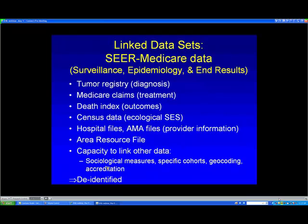So there are probably people on the phone who have analyzed these data for various uses. And these are individual patient level data, and that's something that always causes a lot of concern about privacy. How can you do something like this?